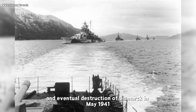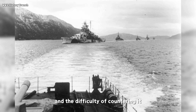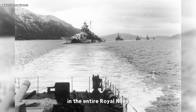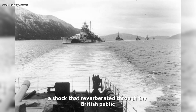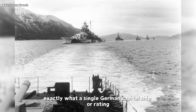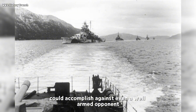The pursuit and eventual destruction of Bismarck in May 1941 had demonstrated both the seriousness of this threat and the difficulty of countering it. Bismarck's sortie into the Atlantic in May 1941, in company with the heavy cruiser Prinz Eugen, had already resulted in the loss of HMS Hood, one of the most storied capital ships in the entire Royal Navy, sunk within minutes of first contact in the Denmark Strait, a shock that reverberated through the British public and the Admiralty alike, and that underlined, in the starkest possible terms, exactly what a single German capital ship, operating with skill and a measure of luck, could accomplish against even a well-armed opponent.